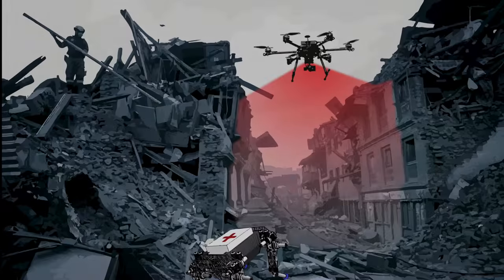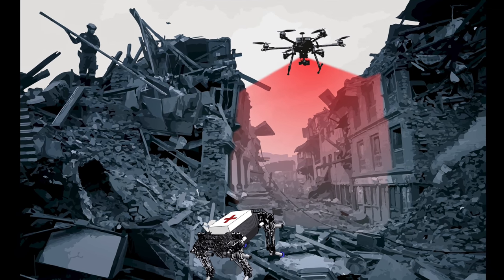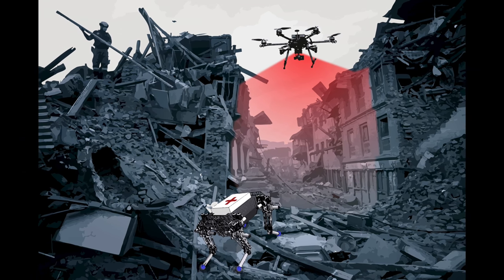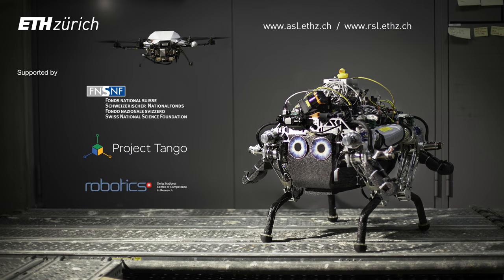We envision making use of the complementary capabilities of flying and walking robots in search and rescue missions. While the flying robot can quickly provide a good overview of the environment, the walking robot can support the rescue team in transporting a payload. For more information about our robots and our work, please visit our website.